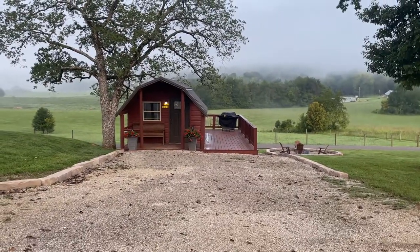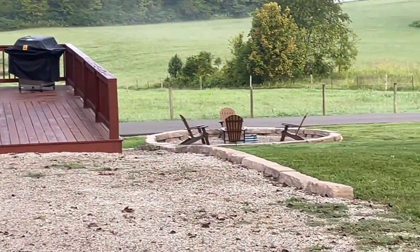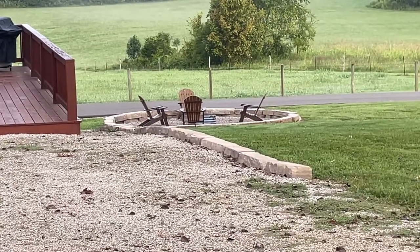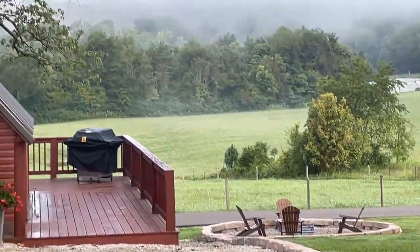Have this cute little cabin here too. It's a little tiny cabin with a cool little deck, but check out that fire pit too. It's a whole giant area just for a fire pit. It's a beautiful backdrop too.